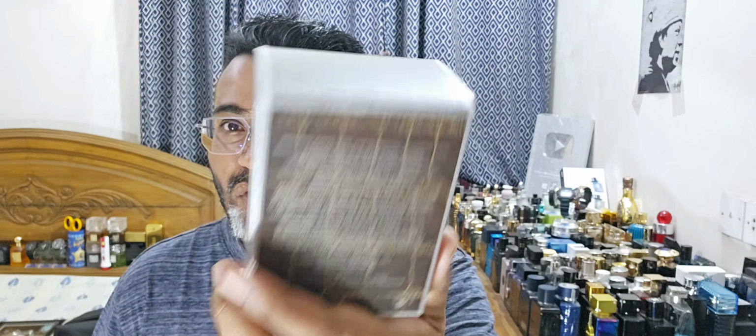I don't know how many bottle sizes they had, perhaps 75 and 125, but these fragrances are a bit rare to find. You can see the box is kind of old school. This is not from the modern era. This was released long back. The perfume price is really crazy. Ralph Lauren's normal Polo perfumes are being sold for $85 minimum, and it goes up to $130, $150. This one is around the $75 budget.